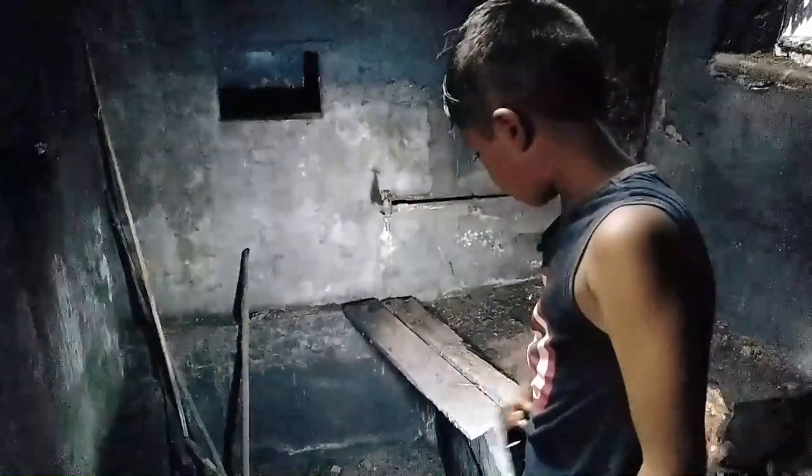Sorry guys for pausing the video, but that same spot is where the old lady died. And now there are no tubs, right? It's very famous now. And this is the old traditional type. And you want to see the well? You can see it from here.